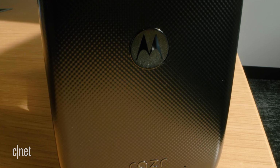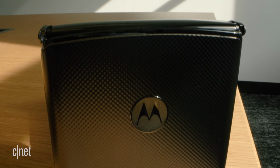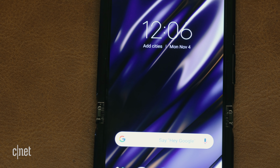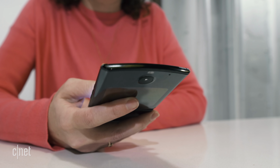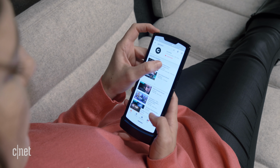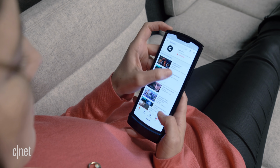It also just feels really finished and really complete. I've been using this phone for a few hours, and the crease doesn't seem as visible to me on the Razr as it does on other devices. Part of that might be because it is horizontal and there's just less of it, you know? It's a more narrow device.